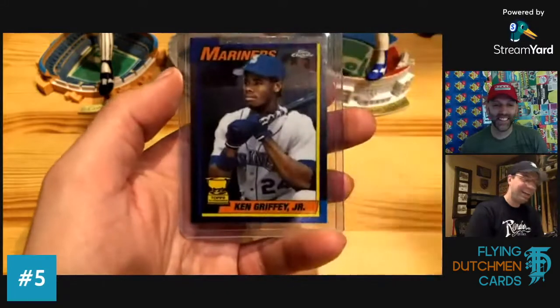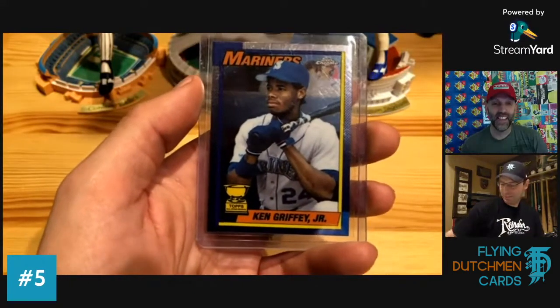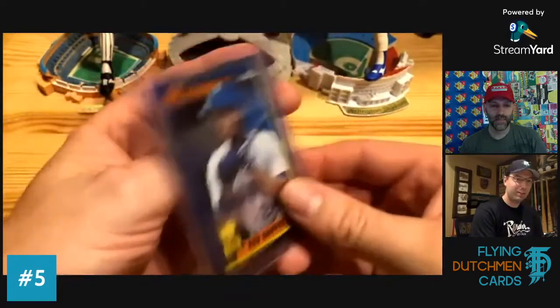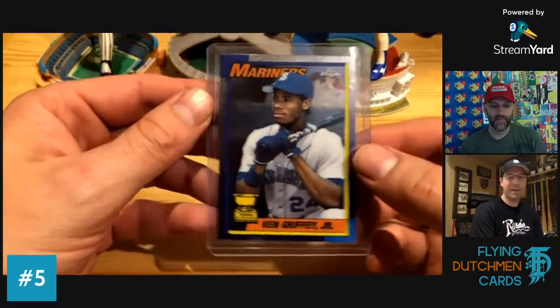That's awesome. And then this one snuck in there too. I know you picked this one up too, didn't you? Yeah, I'd never seen that one in Chrome before. So we both got that this trip, which was pretty awesome. So shout out again to Bronco for hooking me up with these ones, adding to the master collection.